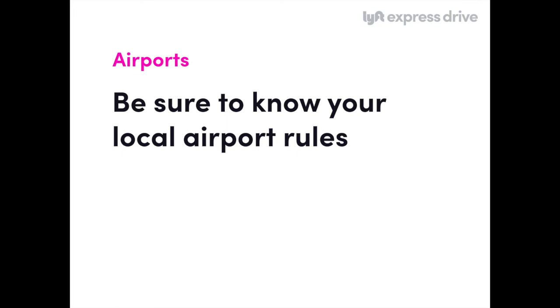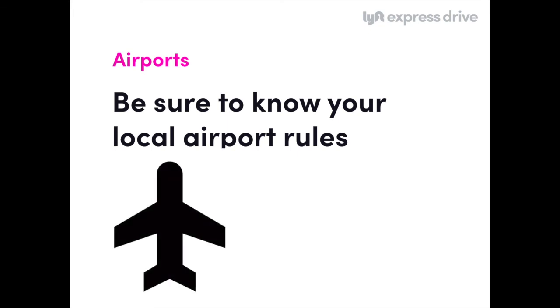One last thing we have to cover: airport rides. These rides tend to be longer and therefore have a higher value, but there are also a few things you've got to remember when giving a passenger a ride to or from the airport. Some airports require that you have a permit to pick up or drop off.